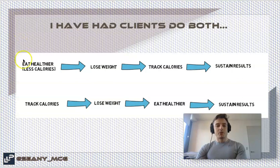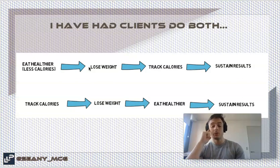So I've had clients do both. I've had clients simply start to increase the whole foods in their diet. That results in them eating less. They lose weight. However, there is definitely a time, and I think tracking food is, like Luke Tulloch referred on my podcast, a modern day skill that we need to know, because there's so many foods that can throw us off when we're not aware of how many calories are in those foods. So tracking calories is not something to be ashamed of. It's a modern day skill to be able to maintain our health.